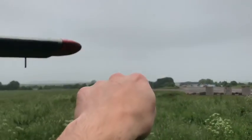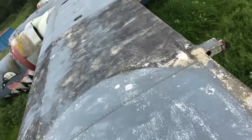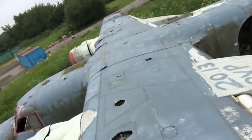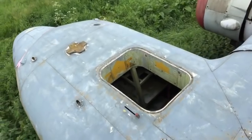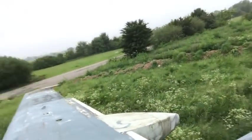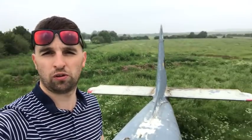Let's go over there. Just come on to the wing here. This was dodgy at the end, it's really unsafe at the end, but generally they're quite strong. As you can see, this is the top. There's the tail. Tried to grab a couple of shots for YouTube, so look out for those. Right, we'll move on now.